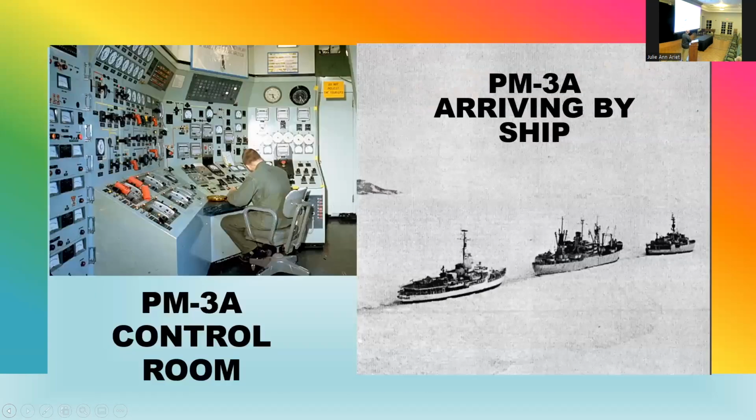Okay, let's see how we're doing here. This is the control room at the PM3A. This is the control room operator, and he monitored everything and controlled everything that was going on in the plant. There was an equipment operator that roved the floor taking instructions, and the shift supervisor that kind of watched them both. And then a health physics person who was taking water samples and that sort of thing and doing his job.